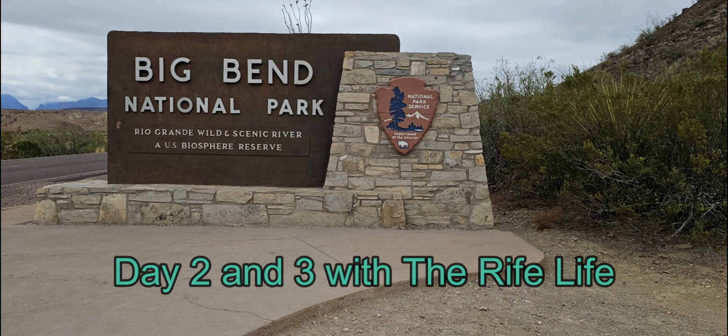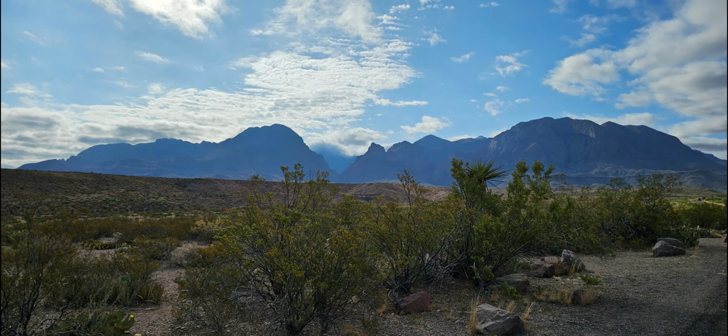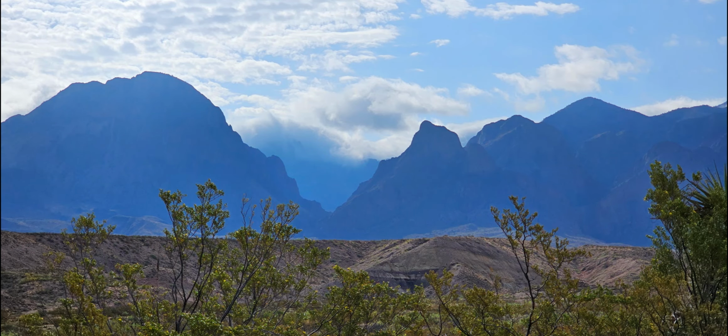Day 2 and 3 of Big Bend National Park started at the Maverick Junction entrance. We had beautiful weather all 3 days that we visited the park.